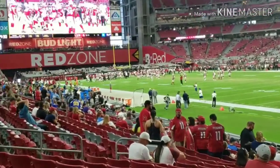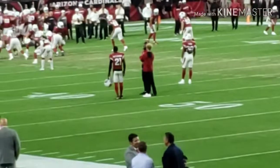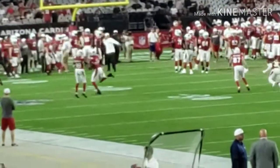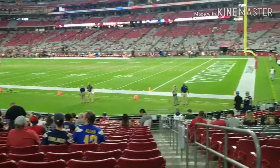Zoom in a little bit here. You can kind of see, there's Patrick Peterson, number 21 right there. So yeah, they're just down there running through plays and stuff, and we're excited for the game to start. But pretty decent seats, I think.